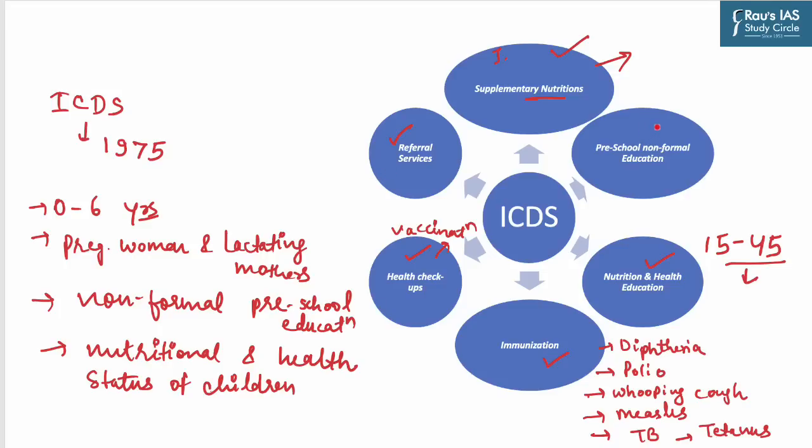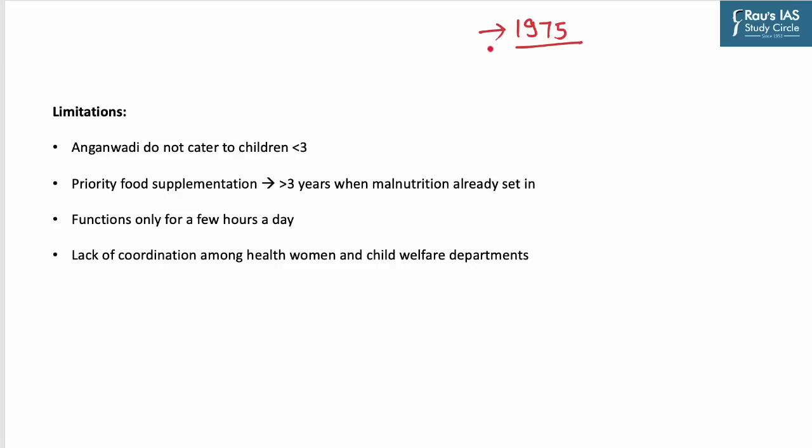And the final and the backbone of ICDS system is preschool non-formal education. So under this component, non-formal education is provided to children in the age group 3 to 6 years in all the Anganwadi centers of villages, rural areas or urban slums. ICDS scheme was launched in the year 1975. Now despite the 4 decades of launch of this scheme, India has a high prevalence of children who are stunted, wasted or have anemia and are malnourished.